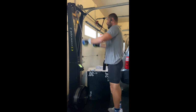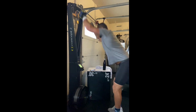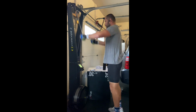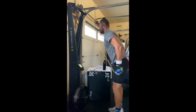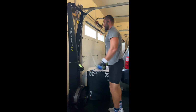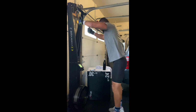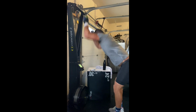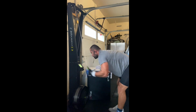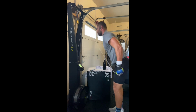Anyways, 5K cycle. The 2500s we're doing today were focused more on holding the rates, so 44 to 48 strokes a minute. If you're unfamiliar with the SkiErg, the rates are higher than on a rowing machine. Low rate on a rowing machine is usually 18 to 22 strokes a minute, where low rate on the SkiErg is usually around, let's say, 40 to 42 strokes a minute. So it's a big difference.